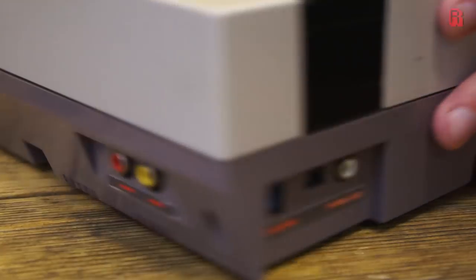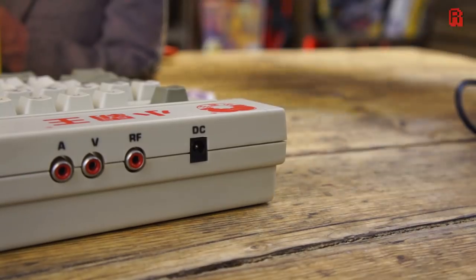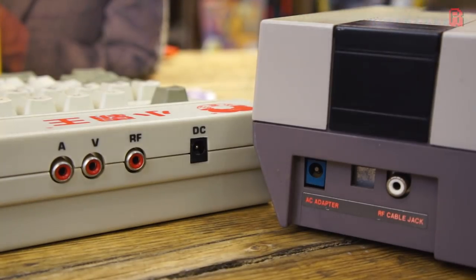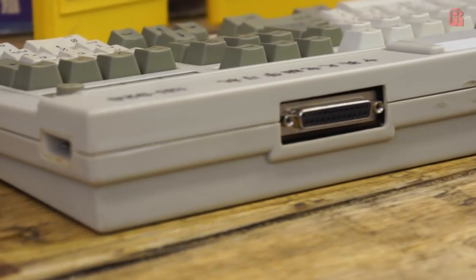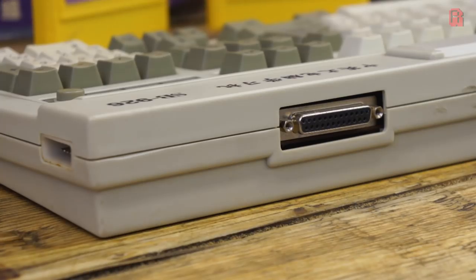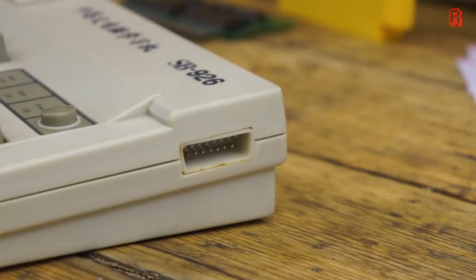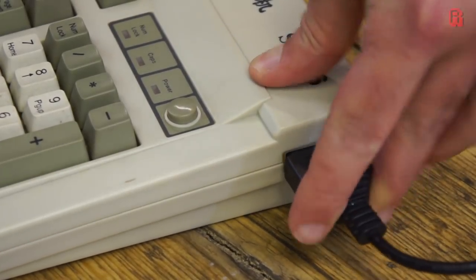My NES has composite out, but the original Famicom is RF only, so the Subor offers an immediate advantage over the original. One point then to the Subor. No hacking required here for a nice display. There's one additional port on the rear, and that's a DB25 parallel port to which you could hook up a printer and print from a word processor. The only other ports are arguably the most important. It's two joypad ports, one on either side of the keyboard, and that's all there is to it. There aren't any other ports hidden anywhere around this system, so I guess we should fire it up.